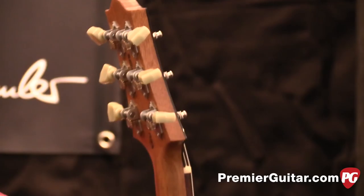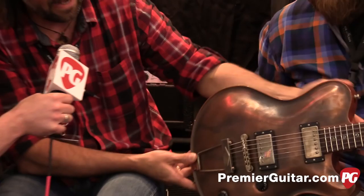I say that very offensively. So yeah, that's a new version of our Redwood. We will have this finish as a regular option, but having this hollow guitar with the trapeze combined with new tuners, I thought it was worth showing. Have you had a trapeze on your guitars before? I don't recall seeing it.